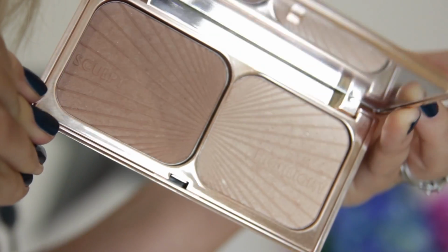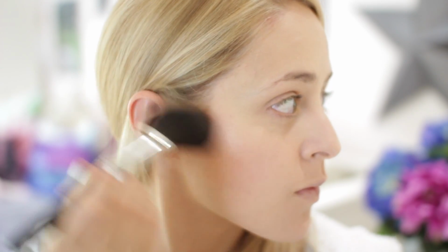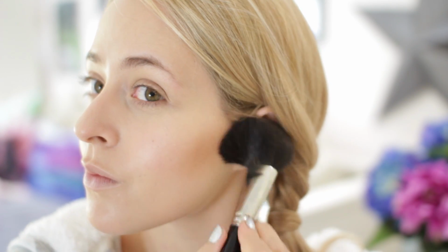Then for a contour, I'm using my Charlotte Tilbury Film Star Bronze and Glow. And I'm going to start off using the bronzer just in the hollow of my cheeks and also at my temples to create the illusion of a slightly more sculpted bone structure and a thinner face too.